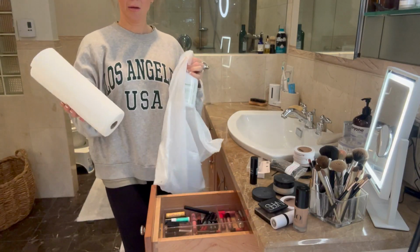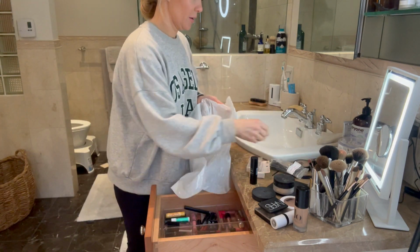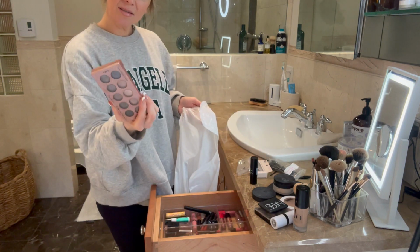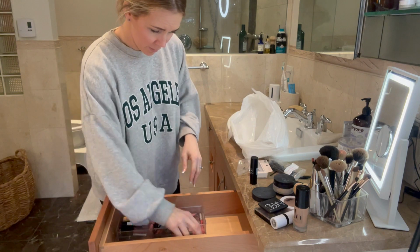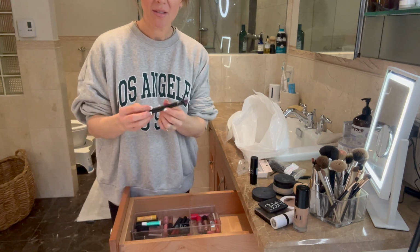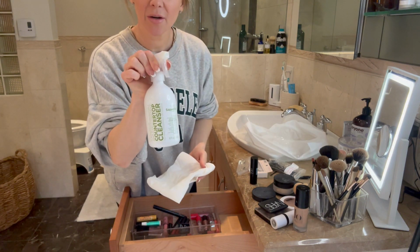All right. Got my essentials. Garbage bag. Let's do this. One, two, three, four. Nasty old sponge. Five. Q-tip. Six. Seven. This, I'm throwing out because I'm not going to use it. And what's that? I don't know what these are. Garbage. Garbage. Garbage. Garbage! Every piece of makeup that I'm taking out of here, I'm gonna also wipe down. I'm going to use paper towel. Just using this cleaner here. This stuff's really good.